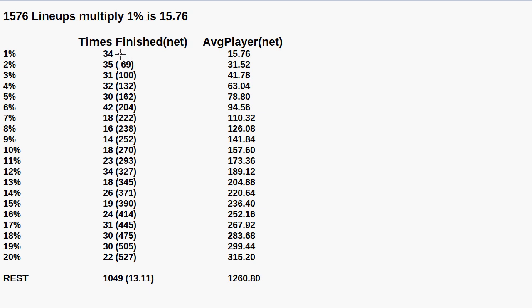I've done better than double on the top 1%. So 34 out of 1,576 times my score result has been in the top 1% of participants in the field. At 2% of the participants, 35 within that number, and 69 total. And the only one that gets violated is this 9% number at 14, and barely at like 10, and barely at 13.